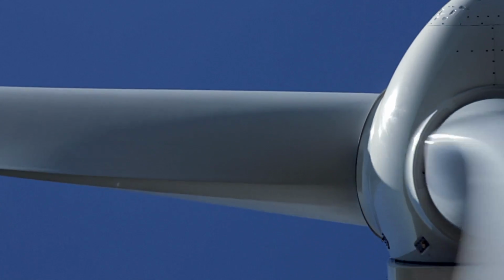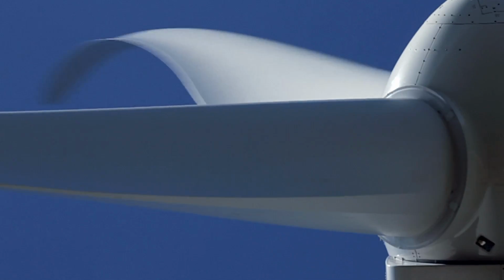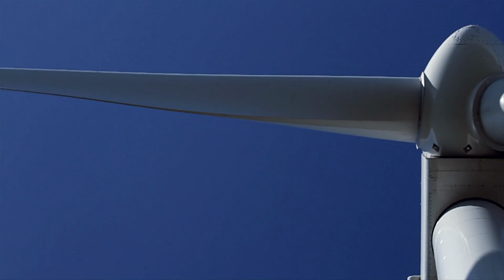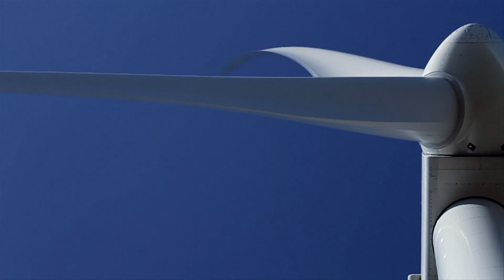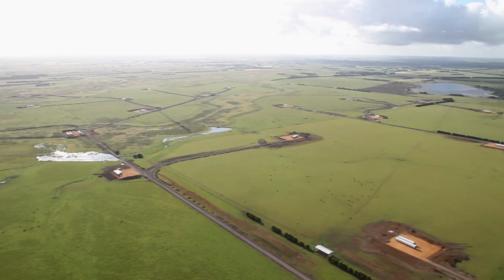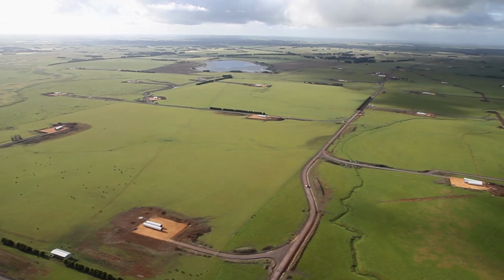Way of the future. The use of this clean, renewable energy resource is growing rapidly around the world. It's widely used throughout Europe, Asia, the United States, and Australia. Macarthur Wind Farm, the largest wind farm in the Southern Hemisphere, and one of the largest in the world, is located in the Western Districts of Victoria in Australia.